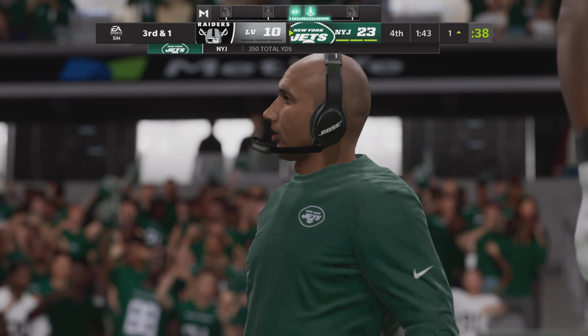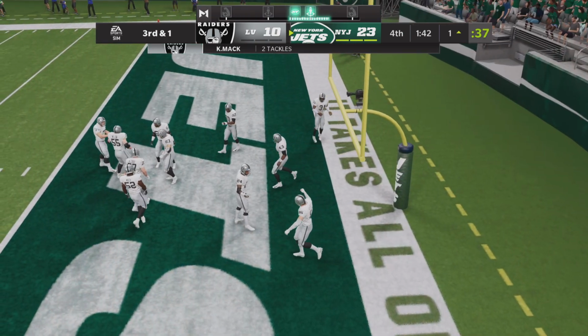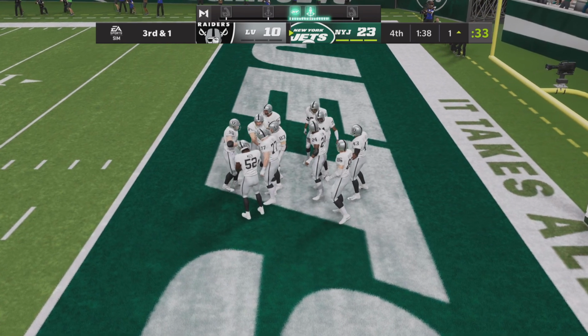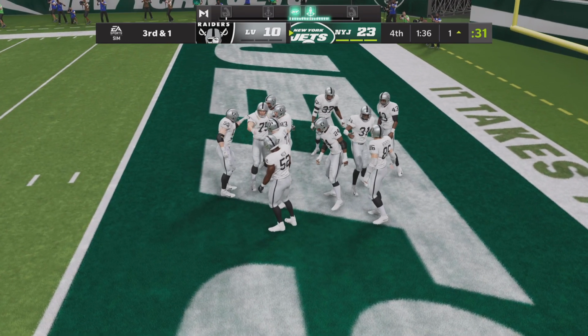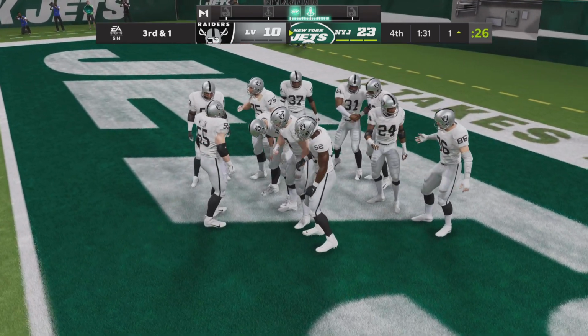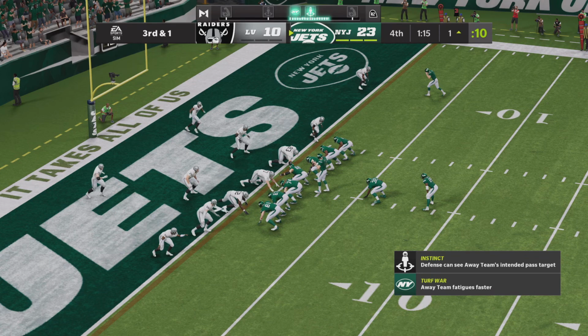The recipe's pretty simple, I think, right? Just give your superstar the ball, continue to feed him. Yeah, don't overthink this one. Make sure he's touching the football, but you're also counting on his intelligence in playing the game as well. If it's not there, don't force the run. Just make sure you hang on to the football and keep the clock ticking.